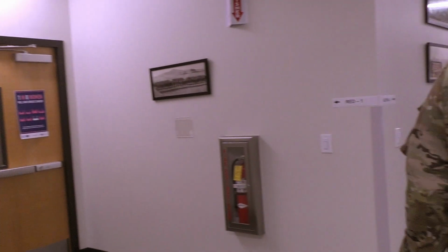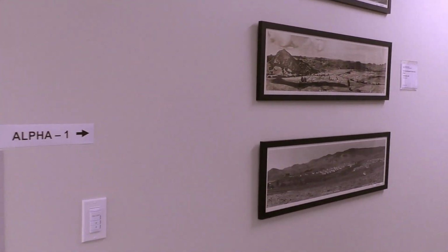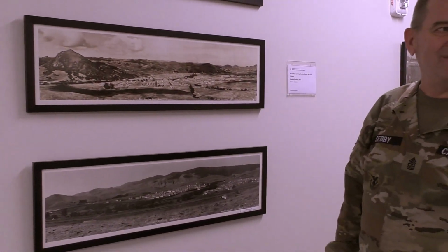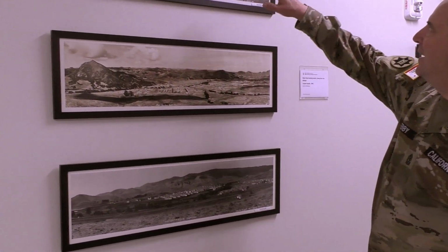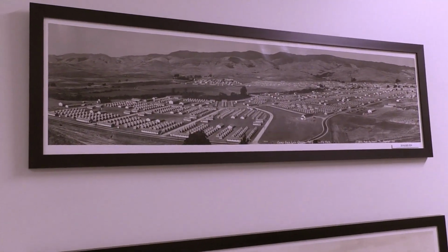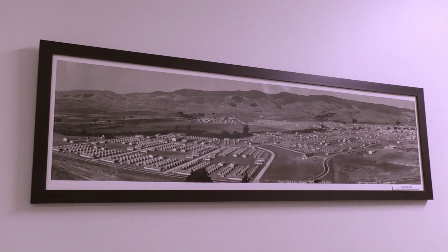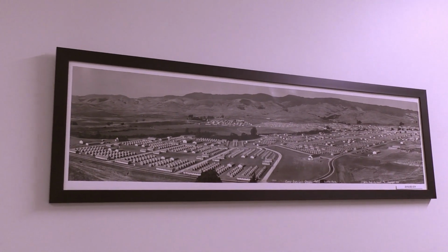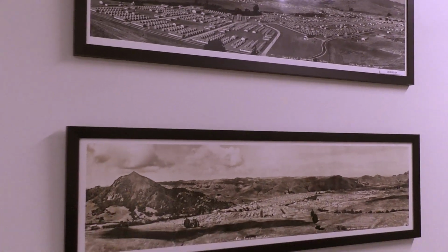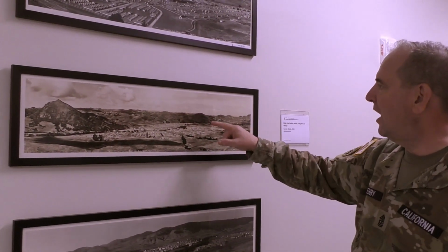So this is my favorite set of pictures because I have a personal connection to it. This is Camp San Luis Obispo. So you can see how big it was. It was built for 18,000 troops for the 40th Division, which was the California National Guard mobilized in March of 41. This is where they went, except for the air unit and the coast artillery units. Everybody else went here. This is now Cuesta College.